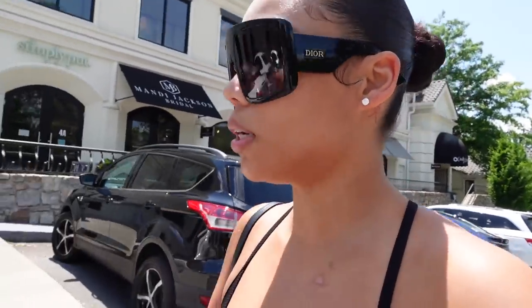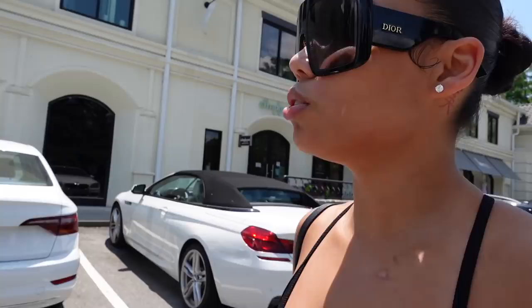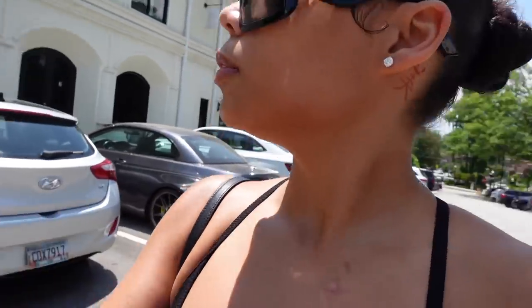But anyways, I'm about to walk up to the restaurant. It's called Yiba Beach House. Looks super, super cute. It looks like I would come back here dressed up and take a really cute picture. But here it is.